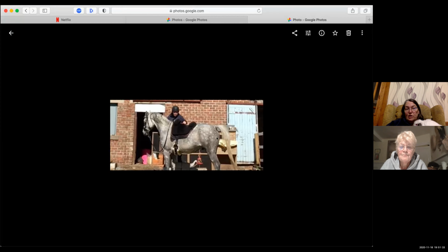So you can see by the way he's holding his tail and his head and his ears there. Look at that lovely curve on his neck. This, by the way, is Abe. He's 2 years older than Georgie. And he's just waiting for me to get on.